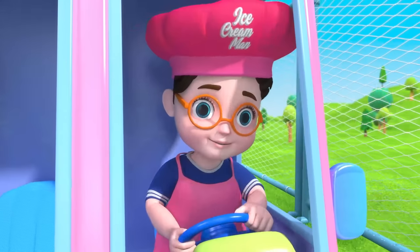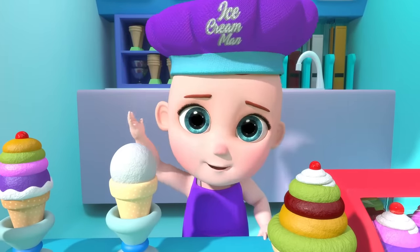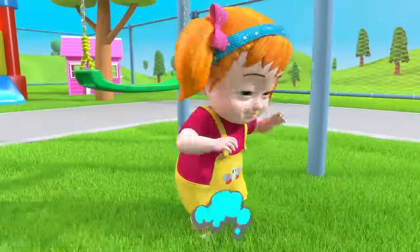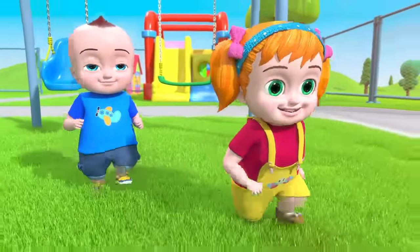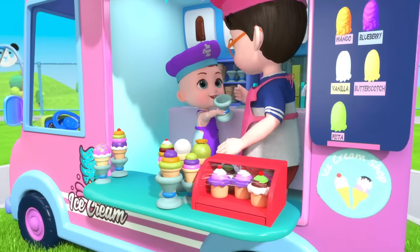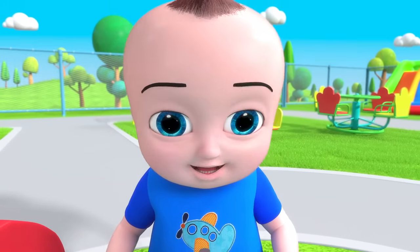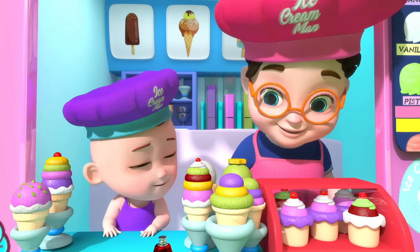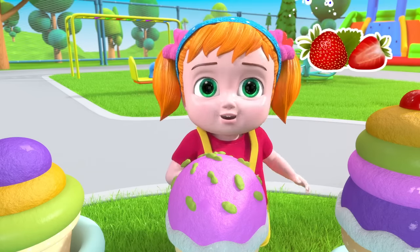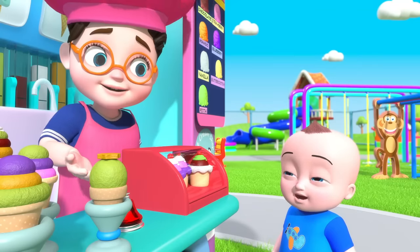Look! Chia is riding the van. Oh, baby is there too. Shall we play with them? Yeah, come on. We want some ice cream. Which one do you want, my dear? I want strawberry. And I want mango. Okay, just wait for a second.